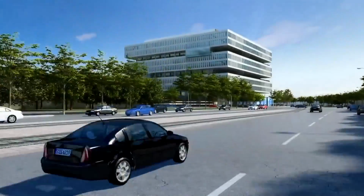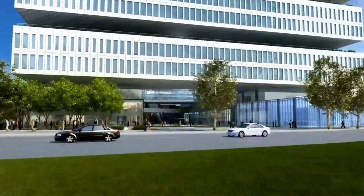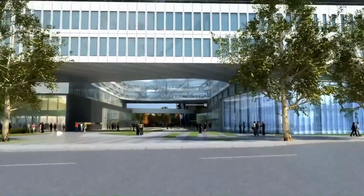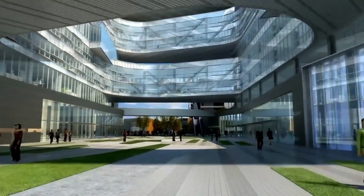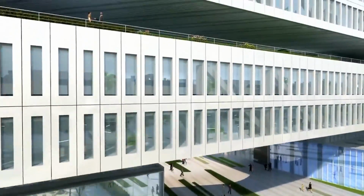It has a white, metal, glass, and terracotta exterior. A courtyard connects the entire building, creating a central gathering place. The entire building's design encourages interaction among staff. It attracts employees in the tech market.